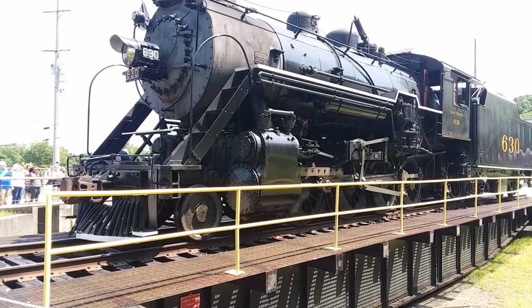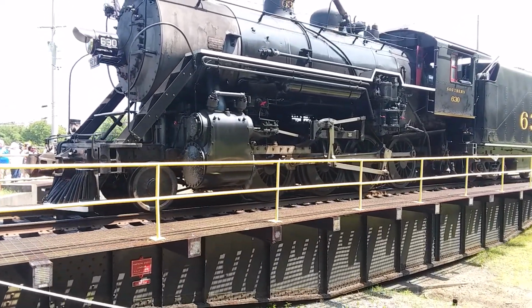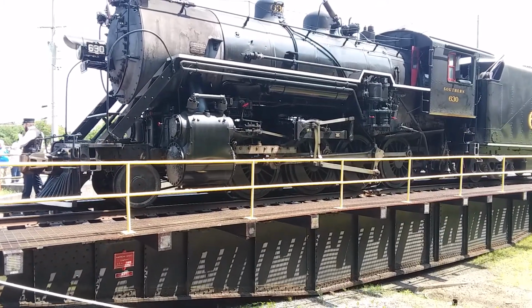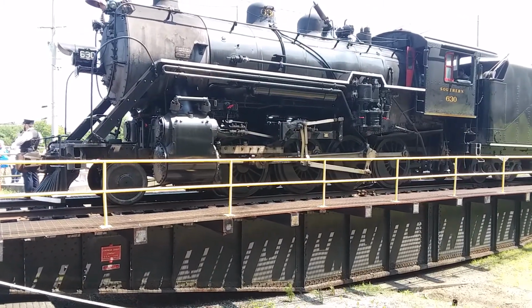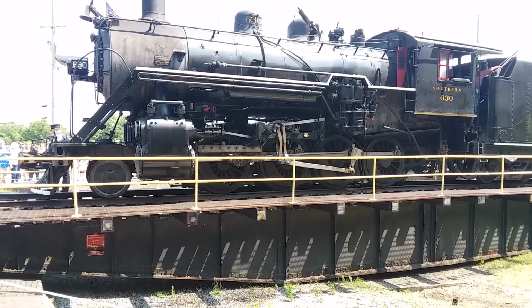The 4501 over there, the other operational steam locomotive we have here in our fleet, is a 2-8-2. But you can see a 4-4-0, 4-8-0, 2-10-2. All of those represent the wheel arrangement. If that makes sense to you, so now you know the formula.